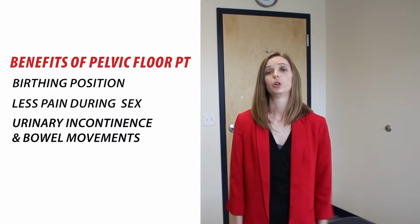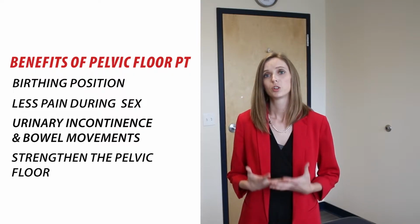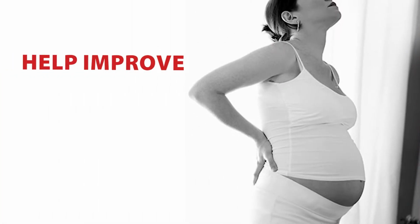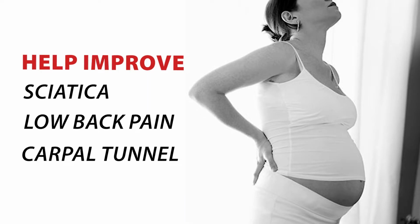We can also use pelvic floor physical therapy to strengthen the muscles of the pelvic floor to prevent any type of urinary incontinence from worsening. We can also utilize pelvic floor physical therapy to help improve aches and pains that come with pregnancy, including sciatica, low back pain, and even carpal tunnel syndrome.